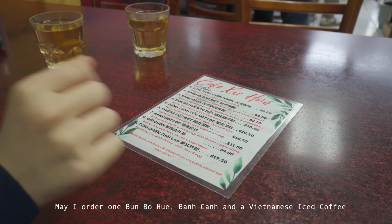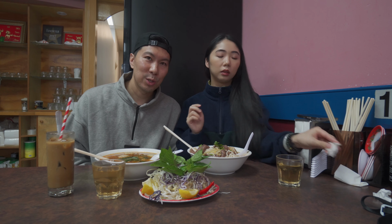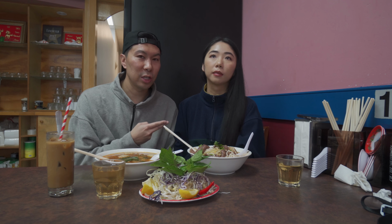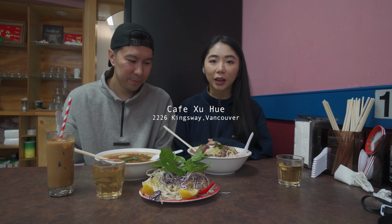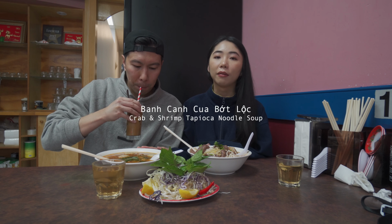Bánh Canh của cà phê soda. Alright, hey guys, so today we are at one of our Vietnamese local joints. We really want to highlight a place that Angeli grew up with. Today we're at Cafe Xu Hue. At this place, they're really popular for their bún bò Huế, and they also have Bánh Canh cua.